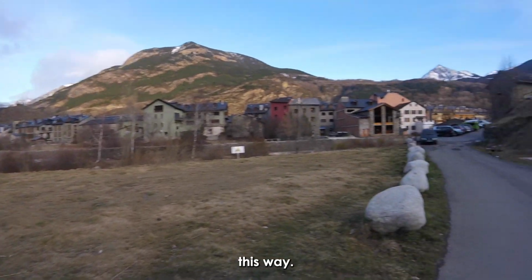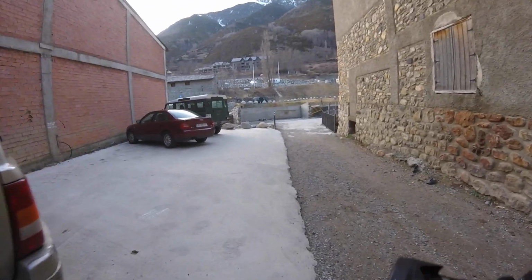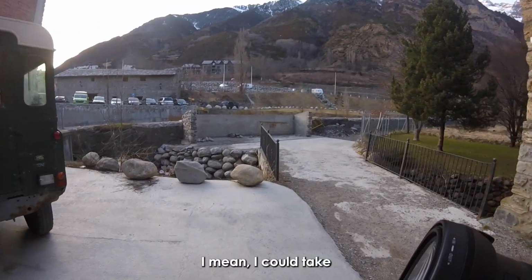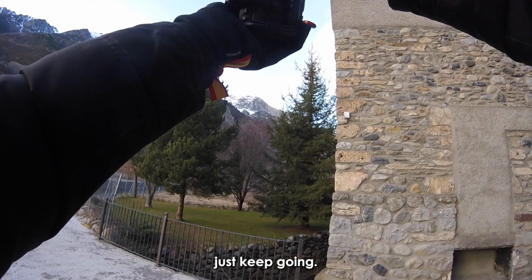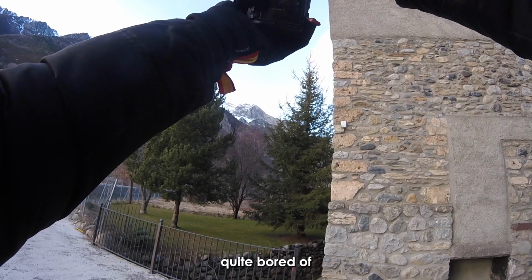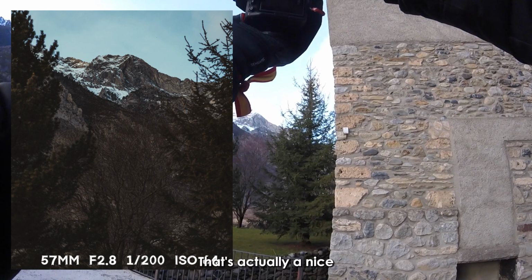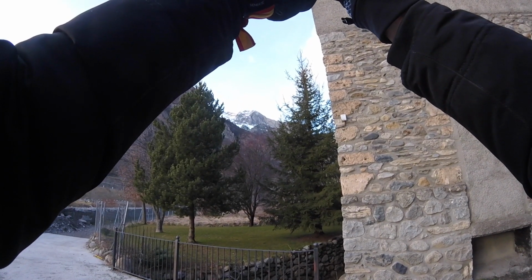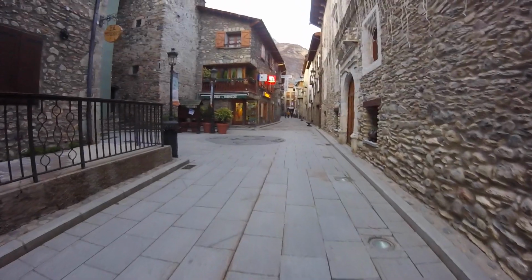Right, I don't think we're going to get much more this way. Let's head back into the town and see what else we can find. Might get a nice angle through here. Another little alleyway. I mean, I could take a gazillion photos of this same mountain and just keep going, but you'll probably get quite bored of seeing the same thing over and over again. That's actually a nice tighter one. And that's a wallpaper for me. That's a wallpaper for me.